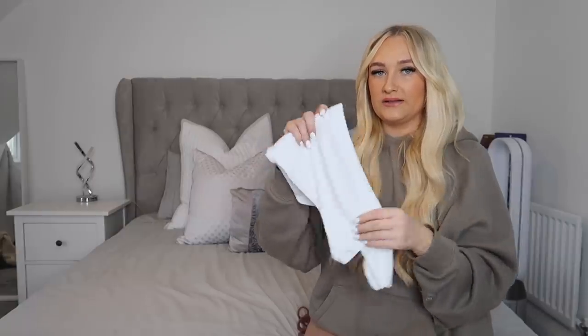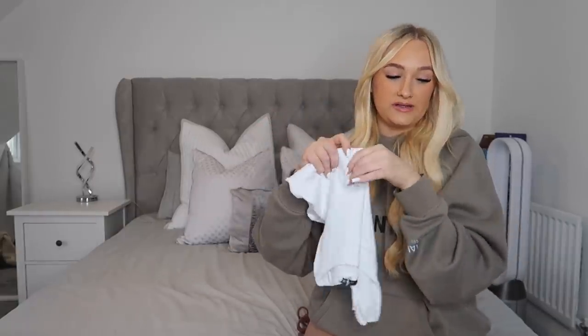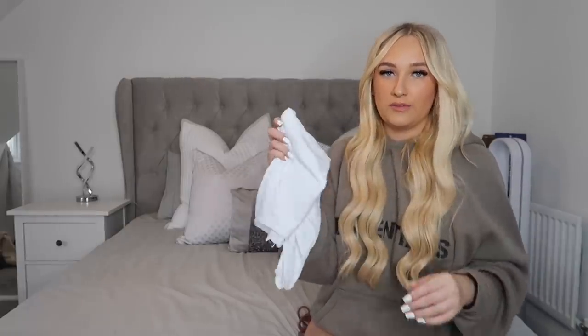They are such a staple and I hope they never stop doing them, because I've started to buy these once a month because I just ruin the white ones. So yeah, blimmin' love these. Even with a nice long cardigan would look so nice. So yeah, blimmin' love these bodysuits.